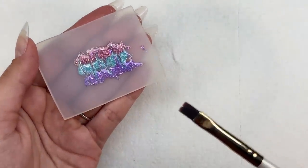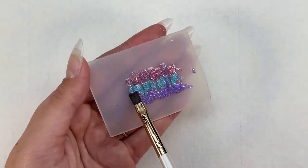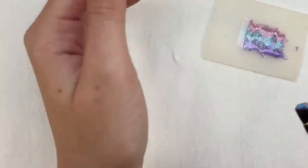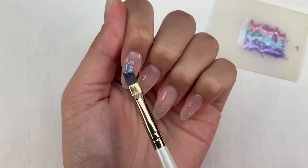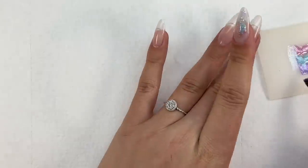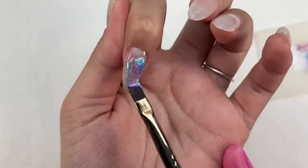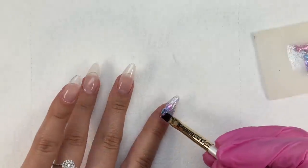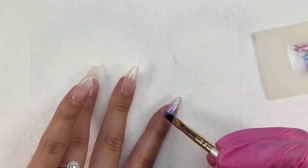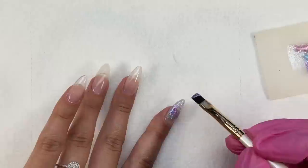Then I will be using a square nail art brush and just scooping up the color, starting from the bottom or the top, whichever way I decide to do it, and then just laying it down on the nail. I don't want to really look at these nails and see a marble from them, but I do want to try my best to be able to see the purple, the blue, and the pink all in one.